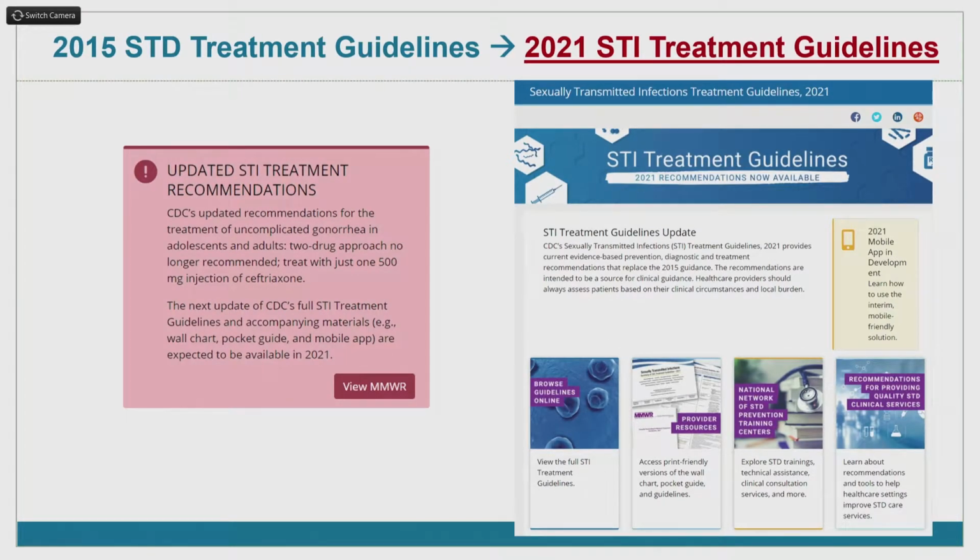And so I do want to alert everyone to these updates. The last version of the CDC's guidelines were from 2015, and as of just a few weeks ago, they were updated to the 2021 STI treatment guidelines. You can find a lot of information on the CDC website, so please do check those if you have interest after this lecture.